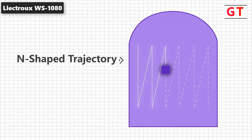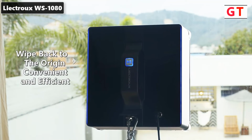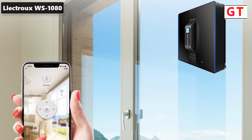WS-1080 has a built-in uninterruptible power system. In the case of a power shutoff, the UPS will supply power to prevent the robot from falling off the glass. It is highly recommended to tie the safety rope, which can hold up to 150 kilograms, to some fixture of your room whenever using the robot.